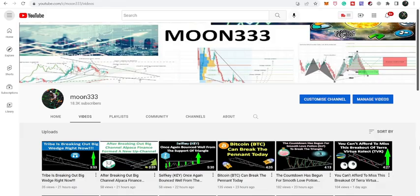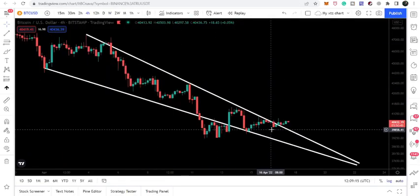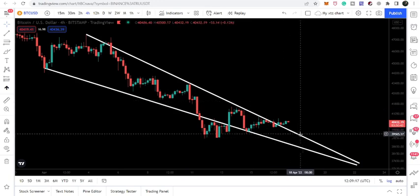Hope you're well and welcome to the new update on Bitcoin. Today, finally, Bitcoin has broken out the resistance of this bearish pennant. And in today's video, we will take a look at this move.